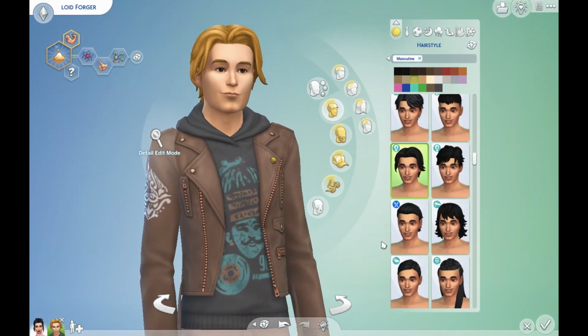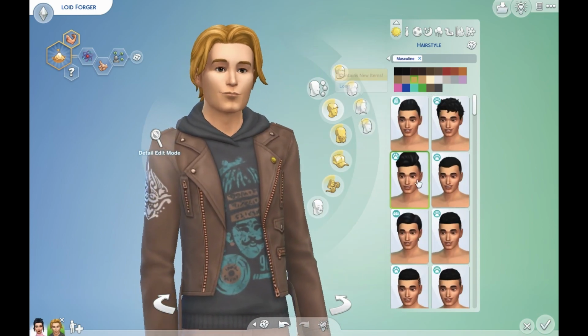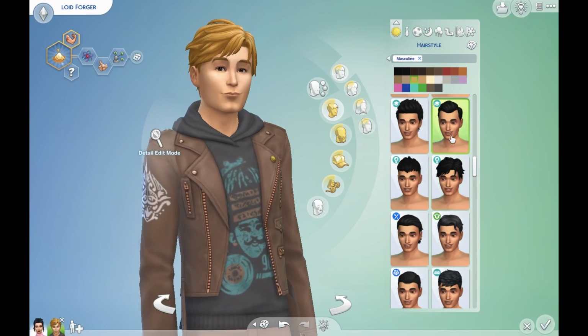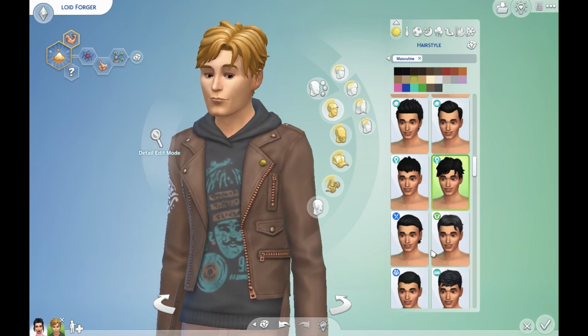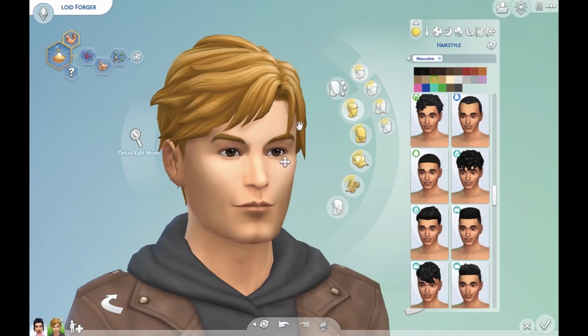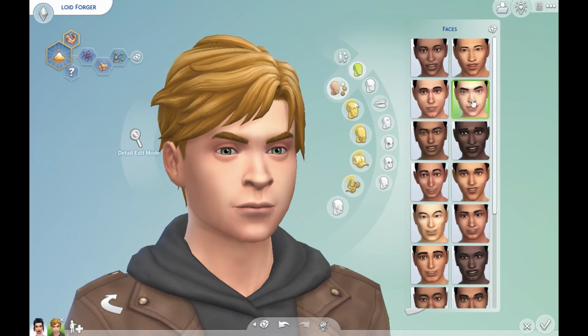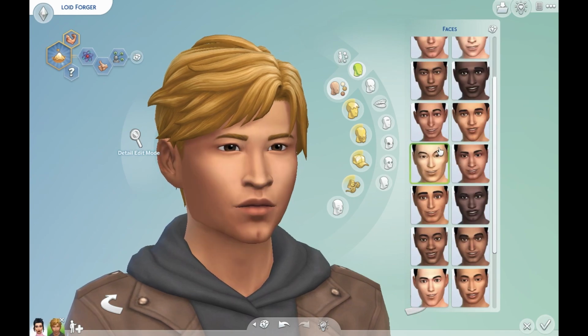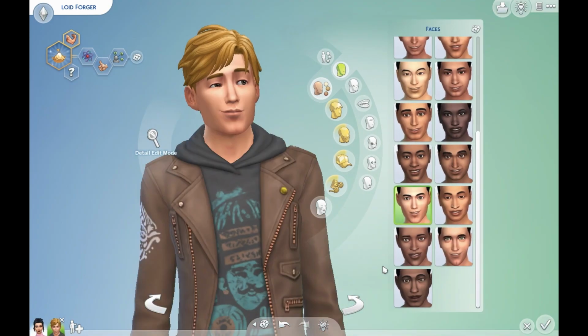And then the hair, I wanted it to be closer to his, but that blonde actually fit a little bit better. Because the other one, that yellow platinum, was just too bright and had a lot going on. So I was like, immediately no. So you guys can see me jumping through the faces because they're just all bad.